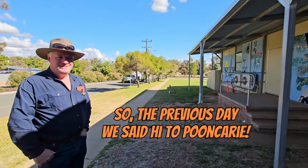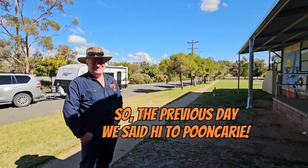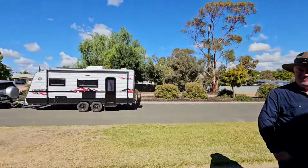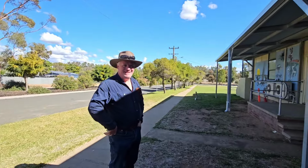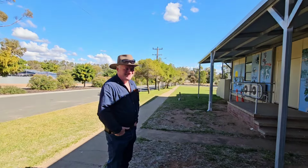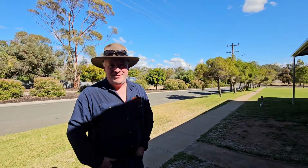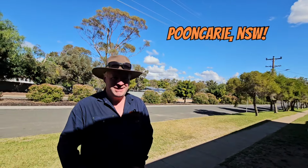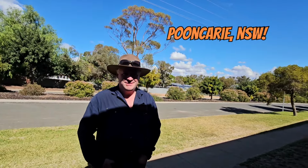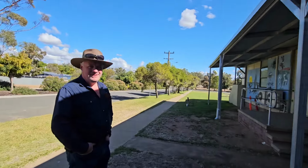Pulled up at a tiny little town and it's like it's the vanning mecca, isn't it? We've only seen about 10 vans so far in this tiny little town. So where are we, Aidan? A little town called Pooncarie, in Menindee and Mungo National Park in New South Wales. So we actually have just stopped to have a look around today.